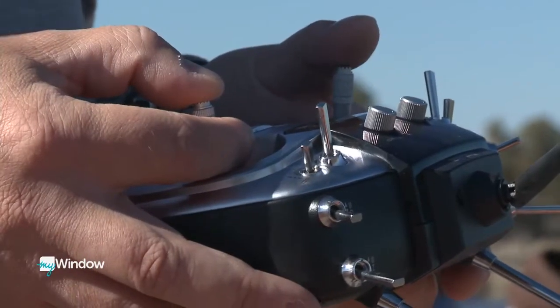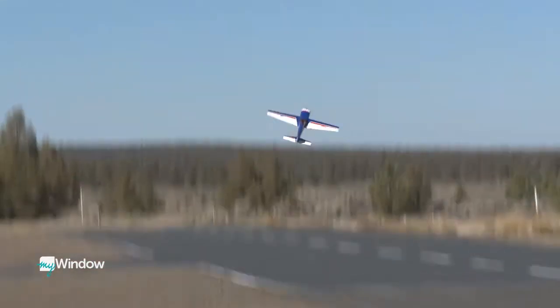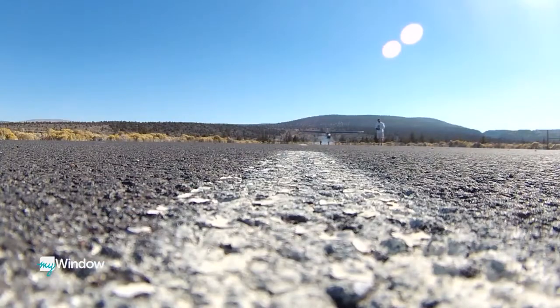The truth is, however, there comes a time in almost every remote control pilot's life when something goes wrong and his or her plane goes down. The rule of thumb with this sport/hobby is you don't fly anything that you can't afford to crash.